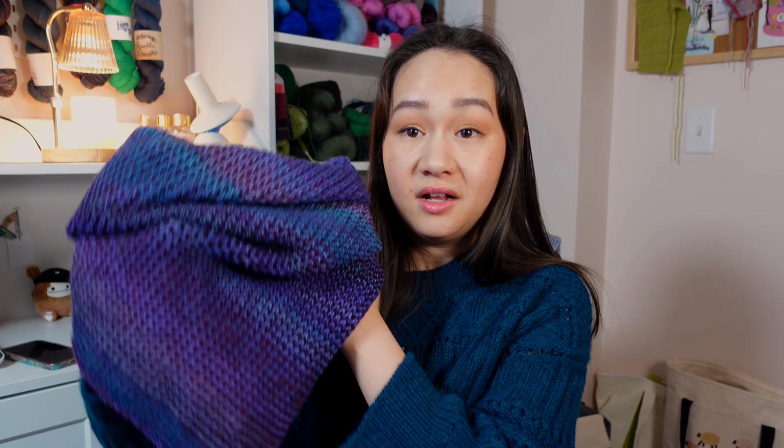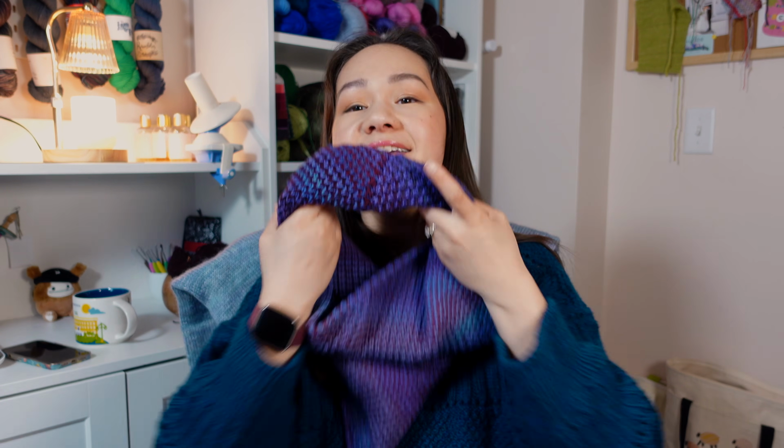Once I was able to block my finished piece, I was able to pin it to the correct measurements in the pattern. So that is telling me that I met gauge pretty well. I will put it on so you can see what it looks like. I feel like it does take some zhuzhing to get it to sit where I want, but you can see where the point sits in the middle here, right down the front of my chest.